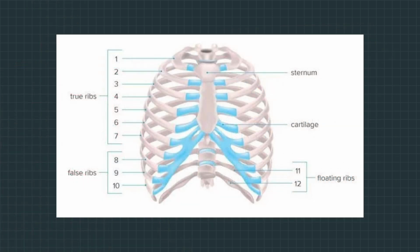The sternum is a flat bone located at the center of your chest, connecting to the first 7 pairs of ribs. These ribs are known as true ribs because they attach directly to the sternum via costal cartilages. The next 3 pairs, known as false ribs, are indirectly connected to the sternum. The last 2 pairs are called floating ribs because they don't attach to the sternum at all. This arrangement allows the rib cage to be both strong and flexible, expanding and contracting as we breathe.